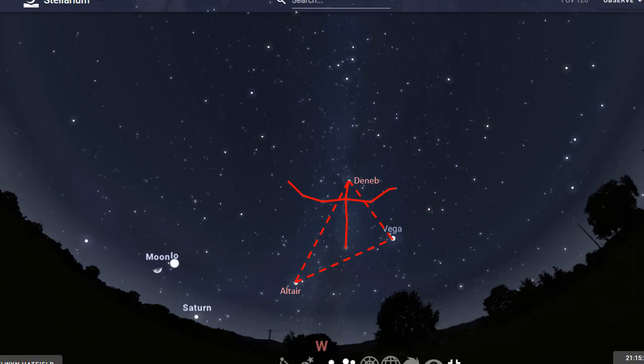Now, because Cassiopeia is almost overhead, we can trace it while facing west as well. Just draw a line from Deneb upwards until you hit a bright star overhead like this. If you got it right, you can try to complete the shape of Cassiopeia like this, and proceed from the middle of Cassiopeia to the right to find Little Dipper and Big Dipper like this. Little Dipper and further right, Big Dipper.